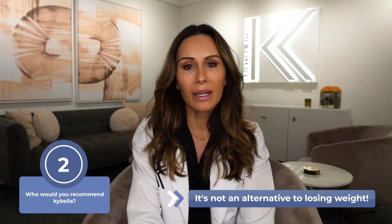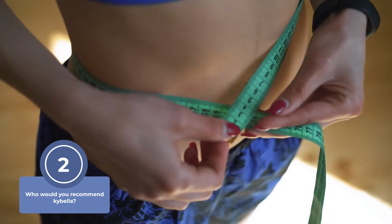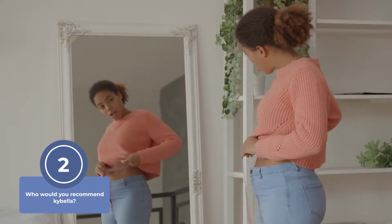If you're looking to get Kybella done, just know that it's not an alternative to losing weight. It's something that you get done after you've lost your weight, you're at your ideal weight, and you have a small pocket of fat that is just resistant. It will not go away.